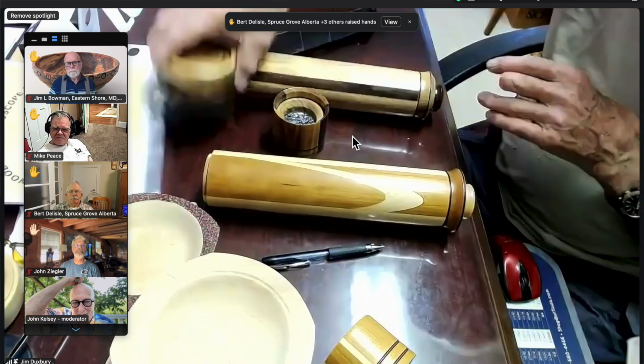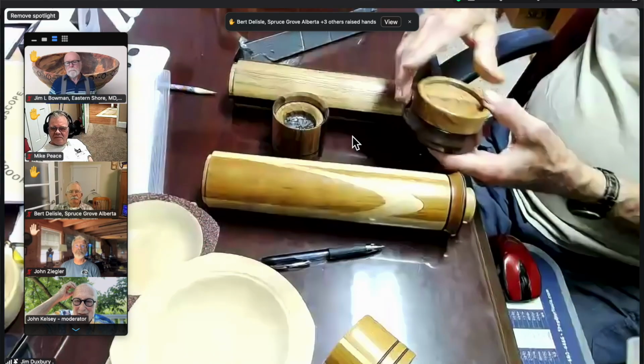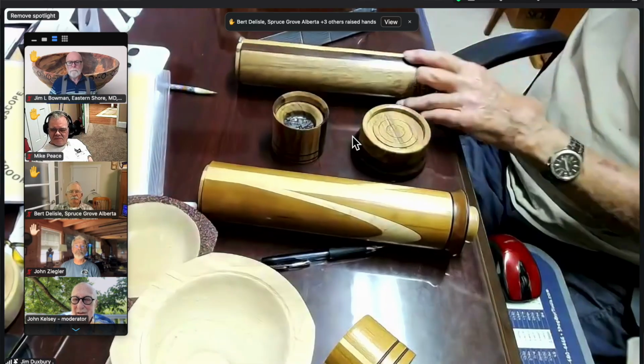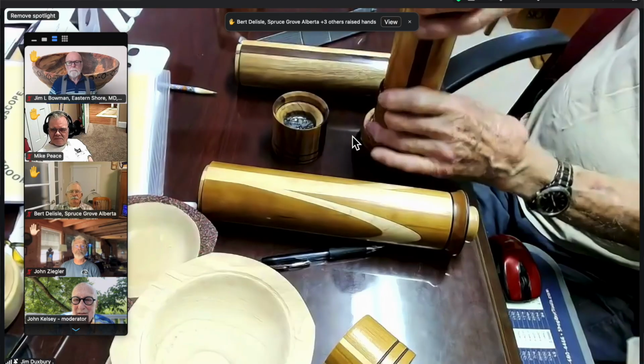Also, I make this, the base for this one. It can sit in here like that.